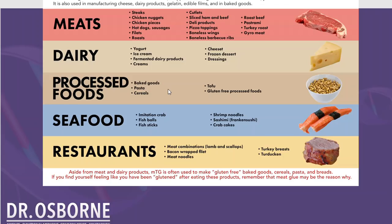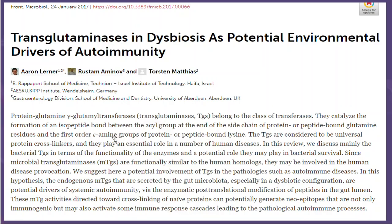So aside from meat and dairy, MTG is used, and this is what I said, those of you with celiac disease or gluten sensitivity, it's used to make gluten-free baked goods, cereals, pastas, breads, etc. So many people feel like they've been glutened after eating what they think is a safe product, and this is one of the reasons that you could be experiencing side effects. So this is the research update.